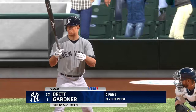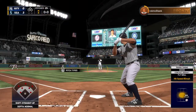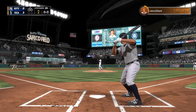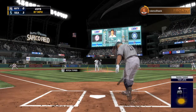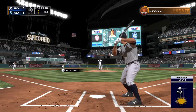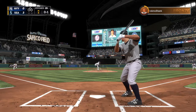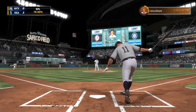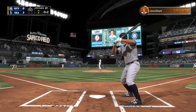Stepping in and ready for another shot, Brett Gardner. He's 0 for 1 thus far. Brett Gardner. And he chased up and out of the zone, a swing and a miss. I like the fact that they're swinging early in the count, and they're really aggressive right now early in this game. But there will come a time you got to be patient. If you're swinging at strikes, that's one thing, but make him work a little bit.